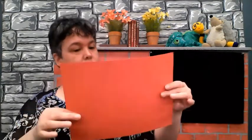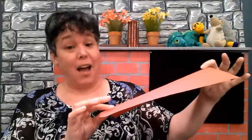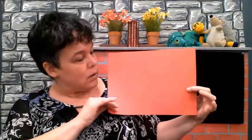something. It was red, and it was fluttery, and it landed right on her lap. She picked it up. What is that? It is a red piece of paper. Wow!